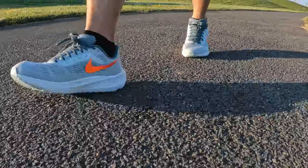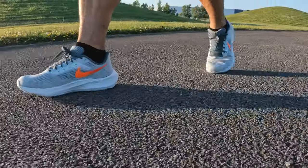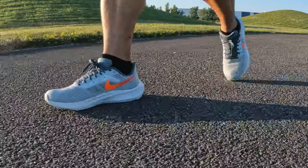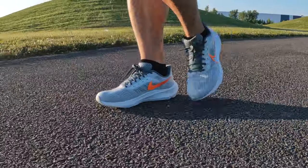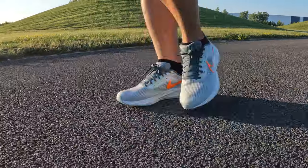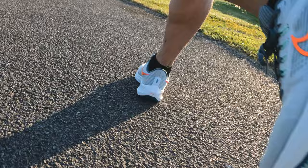And also the shoe is softer and more flexible, so it makes running a lot more comfortable and fun, as opposed to last year's, when it felt like it was just too stiff and I was just slapping the ground, and it wasn't a shoe that I wanted to use much at all. So I definitely like the changes they made this year.